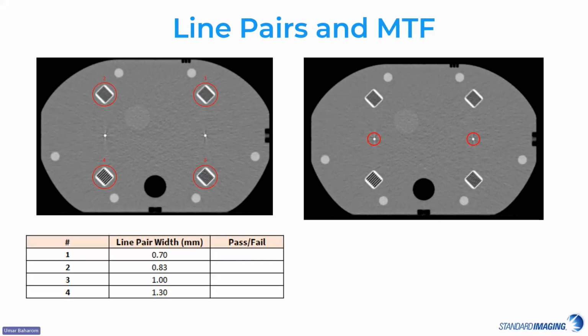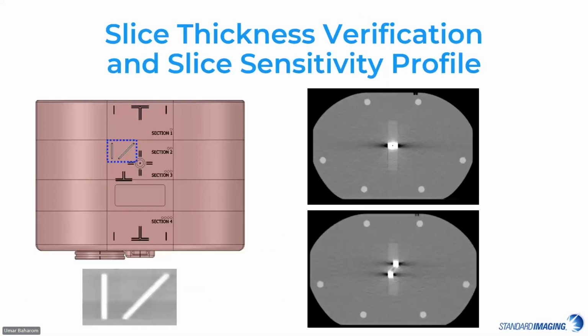In section 3, we have 4 line pairs for high contrast or spatial resolution tests. We also have 2 targets that you could use for MTF analysis, and that's shown on the image on the right. Next, slice thickness verification can be done with 2 embedded wires, and one of the wires is set at 45 degrees. And the image on the right is for the slice sensitivity tests, which are done with copper strips, which are at an angle like a wedge.